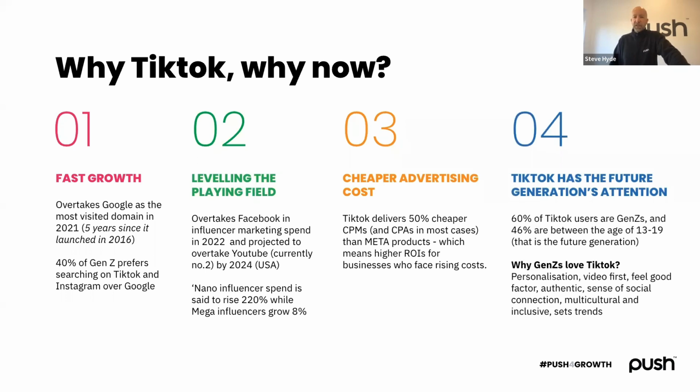So 60% of TikTok users are Gen Zs, and 46% are between the ages of 13 and 19. So it's very much the future. But what they don't show at the moment, they're not sharing, but we kind of have the real sense of this: people of older generations are going into TikTok at a much faster rate than we expect. So many of you may well be on TikTok. I'd certainly encourage you to have a look at it. You'd be surprised at how that's growing.